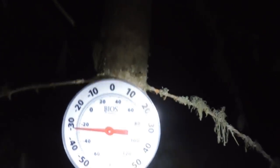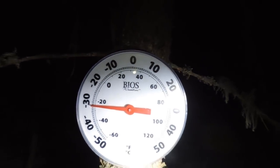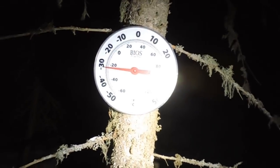It's pretty cold. Let's go see how the thermometer is. We're just preparing to set up some beds, two logs and then spruce boughs. Our gear. I bought a bigger thermometer. It's easier to film. We're at minus 31 or 32, 31, minus 25 Fahrenheit.